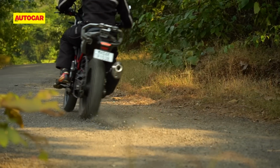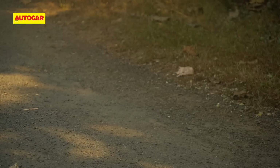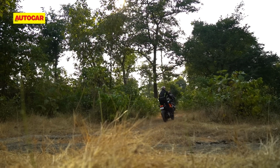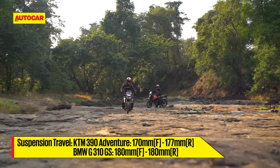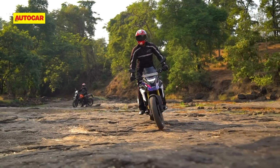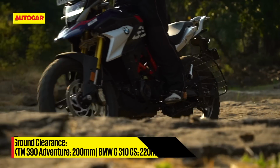That being said, the BMW does have an edge over the KTM in terms of the ease with which you can ride it off-road. Firstly, it'll keep you more comfortable, not only because of the relatively natural ergos while standing on the pegs, but also because of the extra suspension travel and much softer ride. The additional 20 mm of ground clearance and the tractable engine that we mentioned earlier are other factors that make it easy to ride this motorcycle off tarmac.